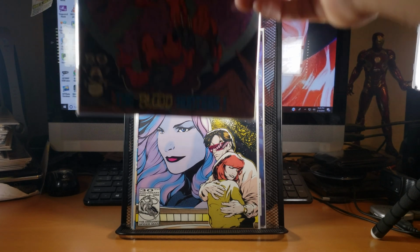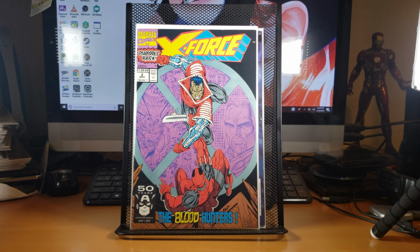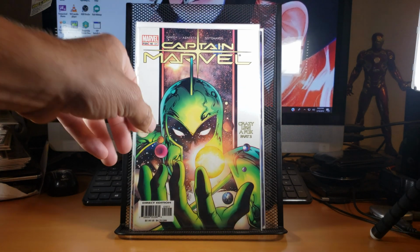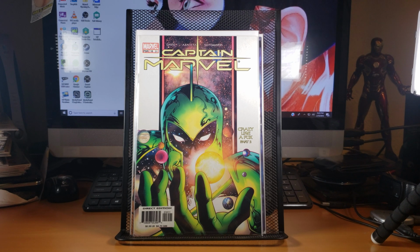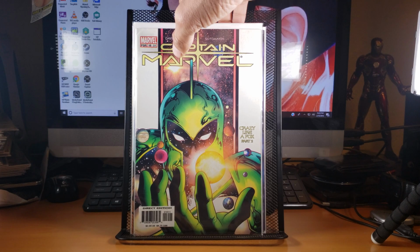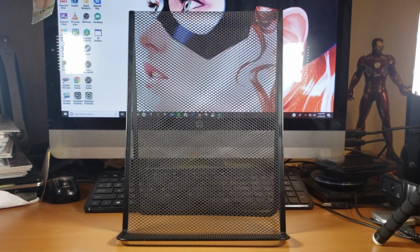Picked up an X-Force #2 from there, and that was the second appearance of Deadpool. I also picked up, and I'm not sure of the significance of this one, Captain Marvel #16. It's a key book. I can't recall why, but I picked that up from the sale for about a quarter. And like I said, for a quarter, why not? I can't go wrong with that.